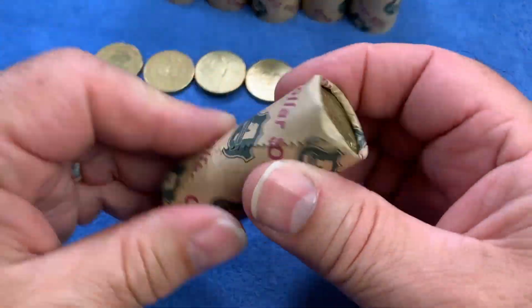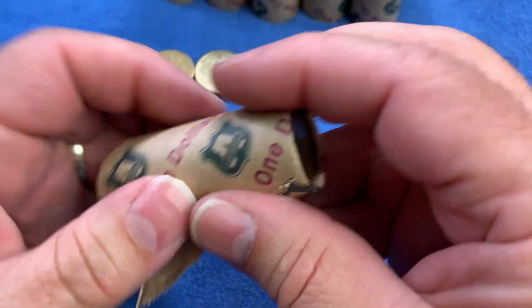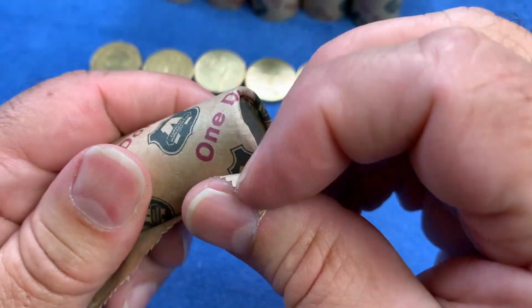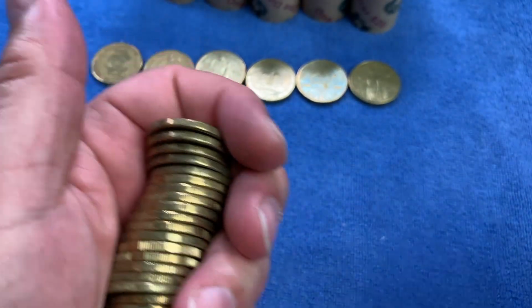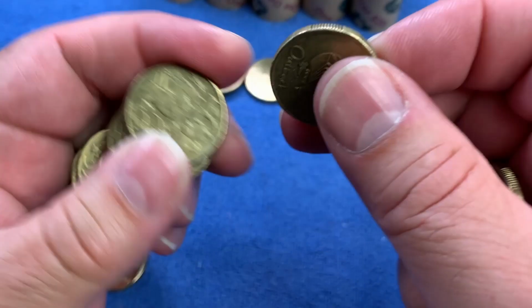So we'll get into the next roll. After the third roll, we'll speed the hunt up a little bit, because by then we'll most likely have quite a number of common commemoratives, and we'll only slow down for when we see something that's brand new for the day. I'll stop and annotate it like this.